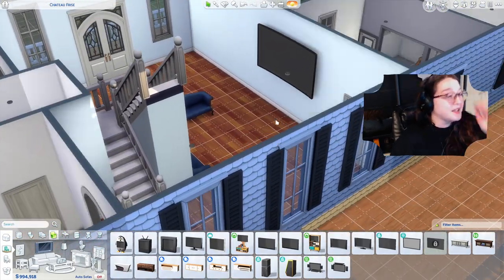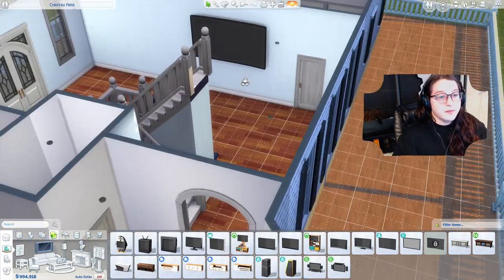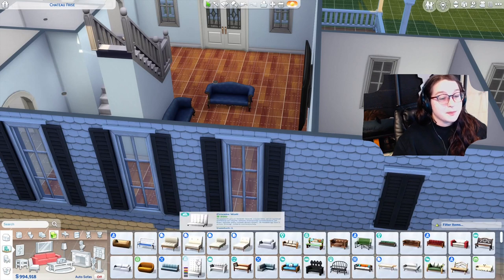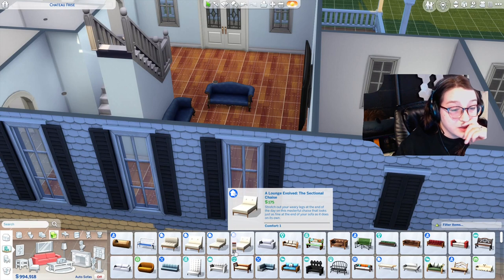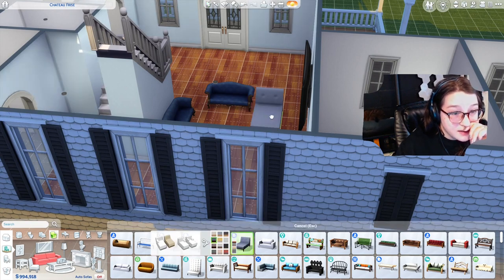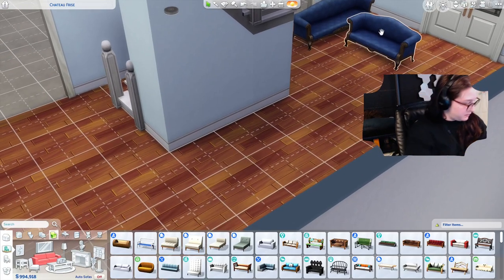I keep rotating like it's going to make me change my mind. I like the way this is. I don't know about this sofa. I kind of want to flip it. What if we did a big sectional instead? Sorry, I'm yelling right in your ear. We could do a big sectional because it does have this nice blue. Well, let's move these couches.